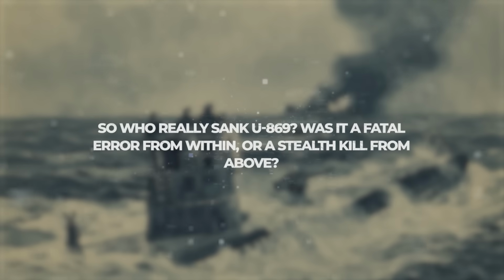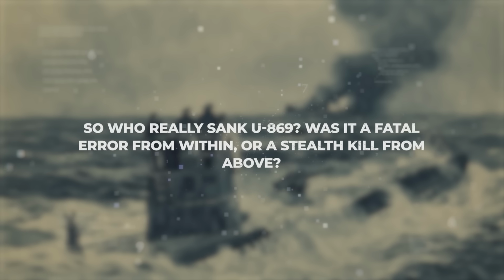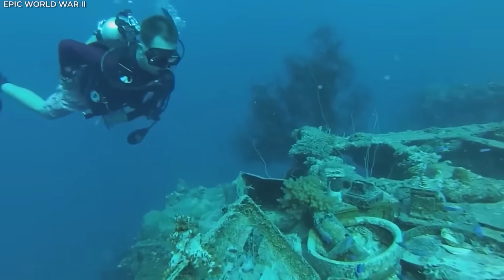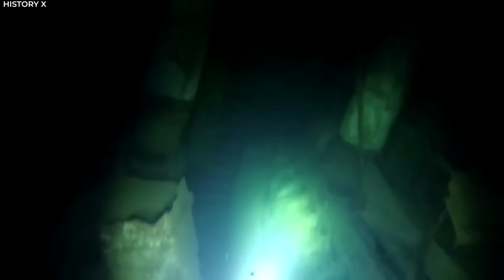So who really sank U-869? Was it a fatal error from within, or a stealth kill from above? The truth might still be sitting there, rusting in silence. But one thing's for sure, this isn't just a story about a submarine. It's a story about uncertainty, about how even the coldest case can still burn with questions, and how sometimes not even the ocean can bury the truth for good.